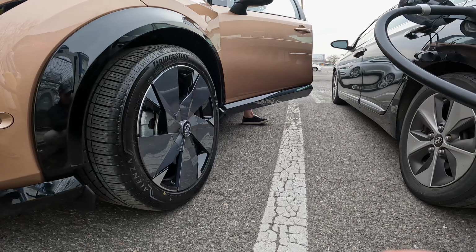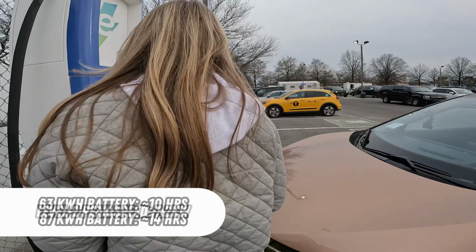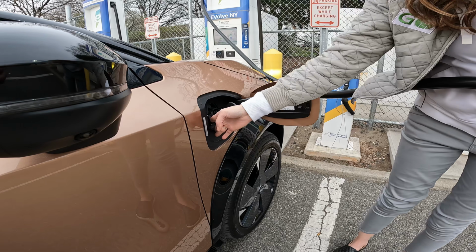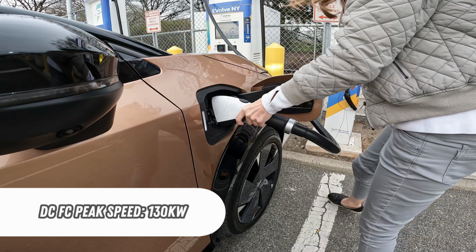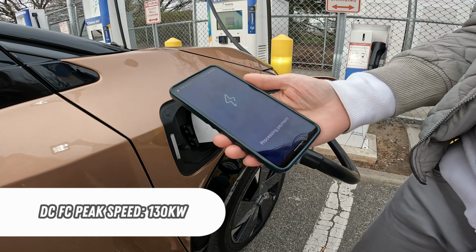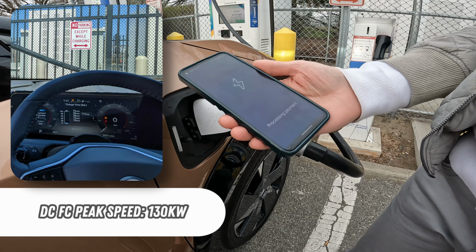When it comes to charging, the Ariya has a 7.2 kilowatt onboard charger for home or level 2 charging. You can expect it to take about 14 hours to fully charge an extended range battery with those speeds. At a DC fast charger, the Ariya can accept an unimpressive maximum of 130 kilowatts. When I've plugged in at a low state of charge, for example 10%, I've seen 130 kilowatts held until around 20%. Ariya has a pretty good charging curve from my experience when it's charging at Tesla Magic Dock superchargers or when the weather is warm.